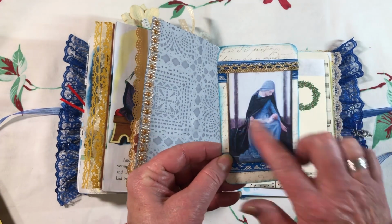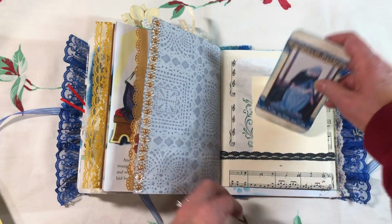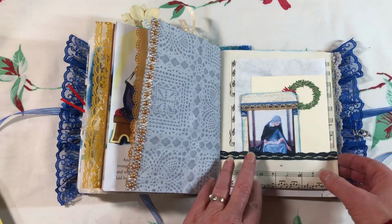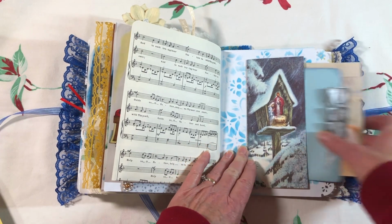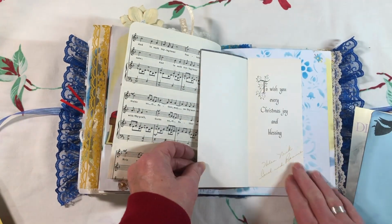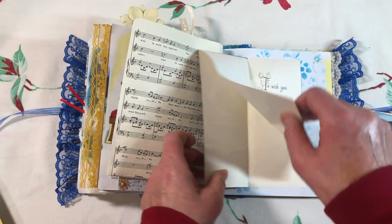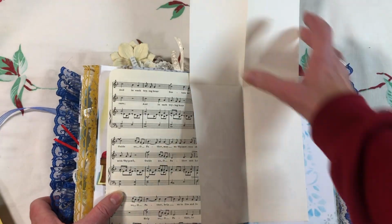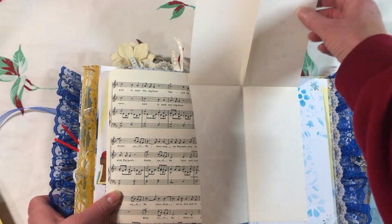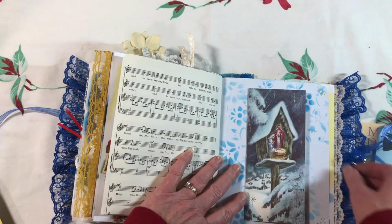And then another Mrs. Cog image that I just layered up on an index card and turned it into a journal card. This is a belly band from a vintage card. And again, you can open it up. There's writing space there, and it unfolds again so that you have lots of room to write. So belly band and hidden journaling space.